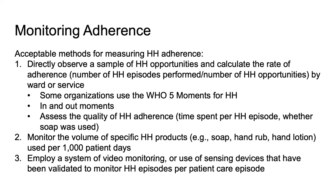Okay, and so you need to make sure that you know how they need to be monitored.